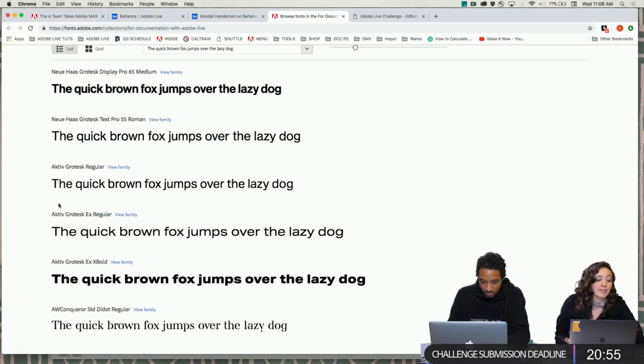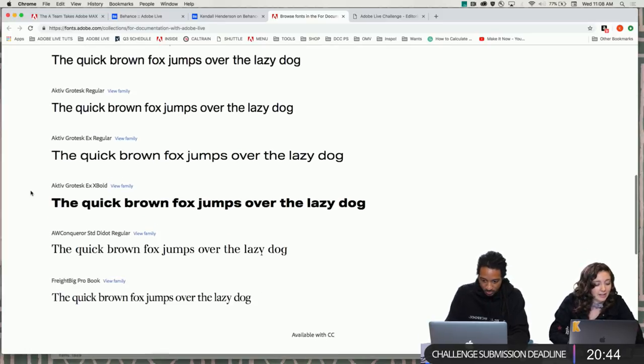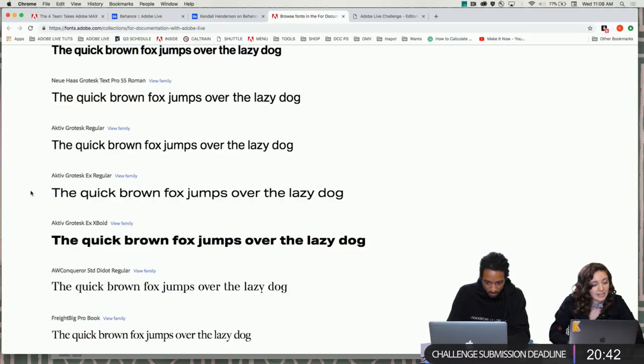What is a travel poster to you? What kind of copy would be on a travel poster? Maybe the name of the place, that might be important. Maybe a slogan or a subtitle of some sort. So check out one of these or a couple of these typefaces, make a design, and then get it submitted by 11:30, so in about 20 minutes, and we will do some critiquing and reviewing.